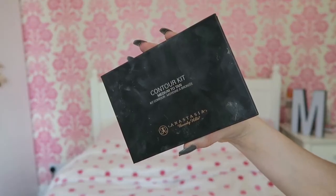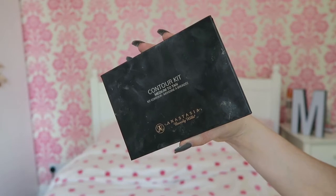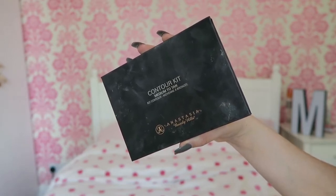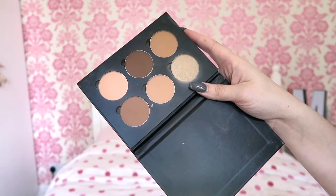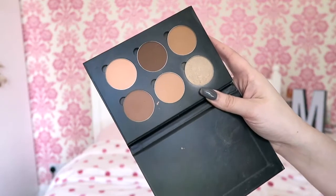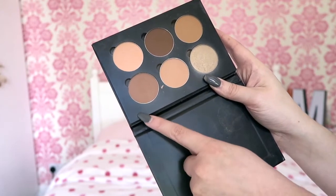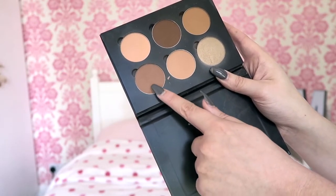The next thing that I've got in here is my Anastasia Beverly Hills contour kit, medium to tan. This contour kit is my holy grail. It doesn't look very used because I don't use it very often, just purely because I love it so much and I don't want it to ever run out. I usually use this shade here. It's like a dark-ish tan colour.